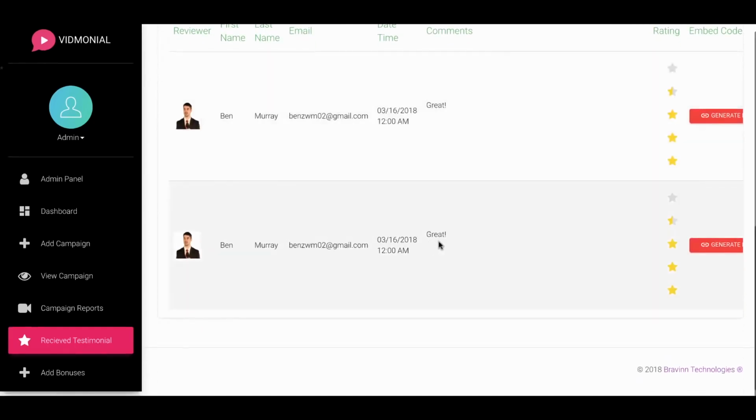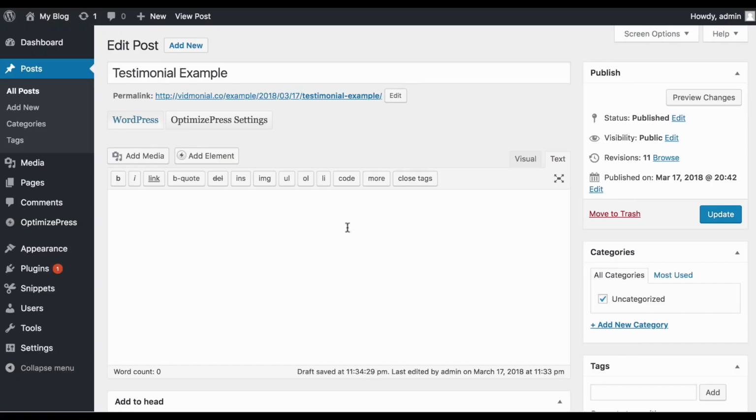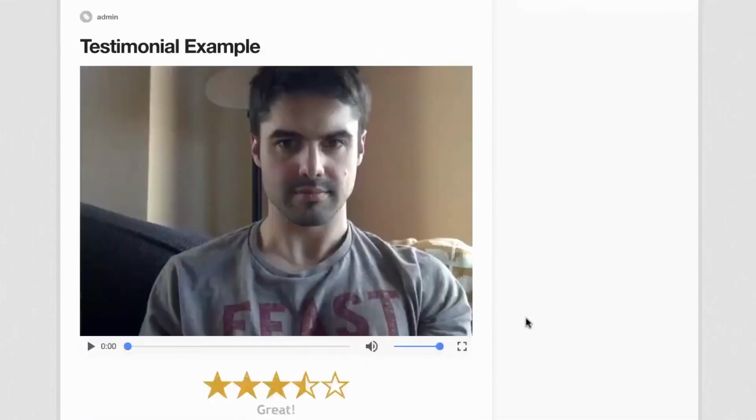To begin profiting from your testimonials, you can generate an embed code and copy and paste anywhere you want, including lead pages, ClickFunnels, WordPress, and more to display the actual testimonial. Now, Vidmonial will display the video in a nicely designed format along with star reviews and the picture too.